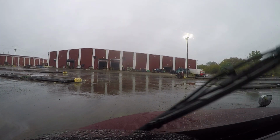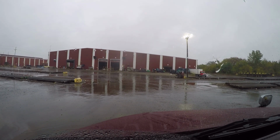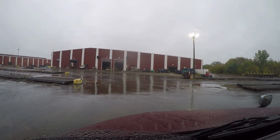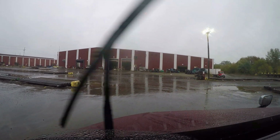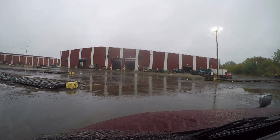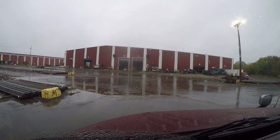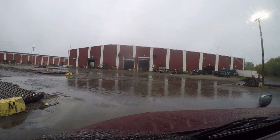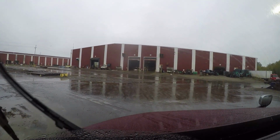All right, folks, gotten unloaded. I was going to give you a little footage of that, but he got it all with one lift. And he got it off of my trailer before I even had my stuff put up. So, put myself back on yard mode.